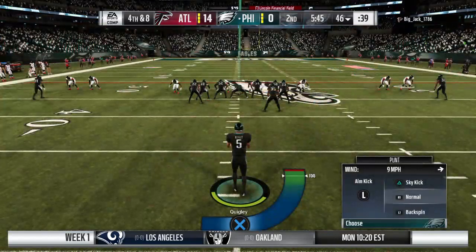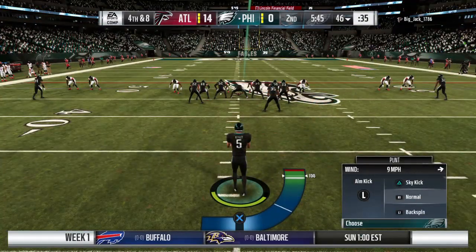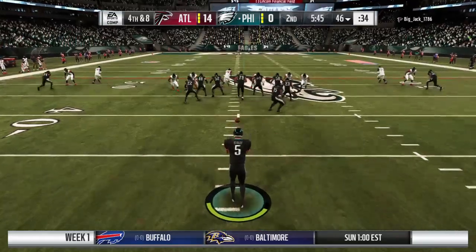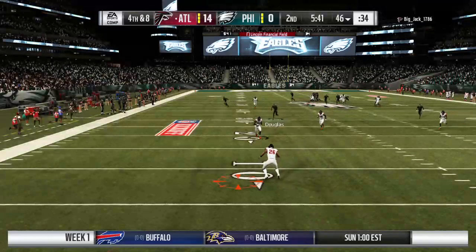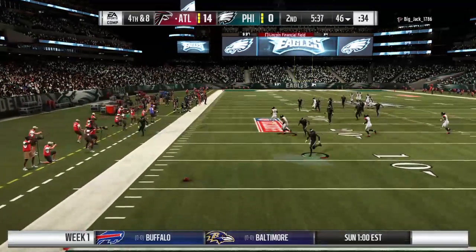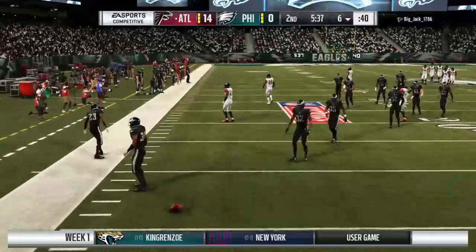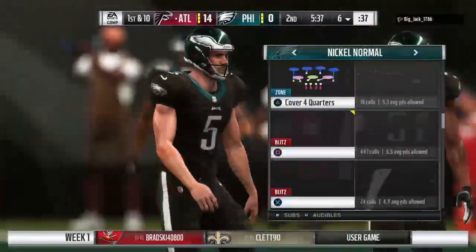Here's Ryan Quigley now, as he'll punt it away for the second time. He gets this one away, and boy, it's another boomer. And great special teams work here. This is knocking on the door of the 5. They'll spot it at the 6-yard line.